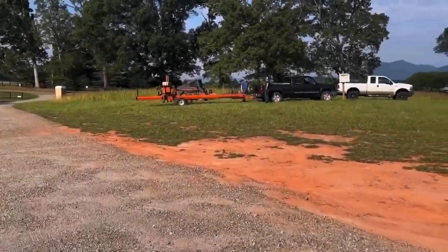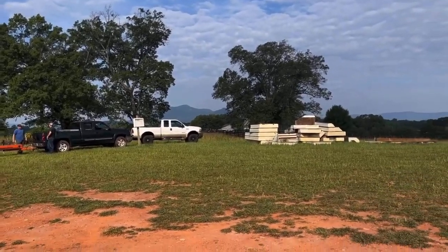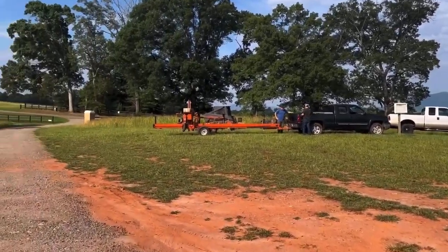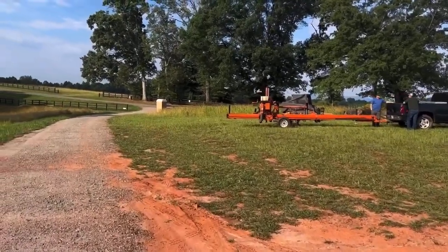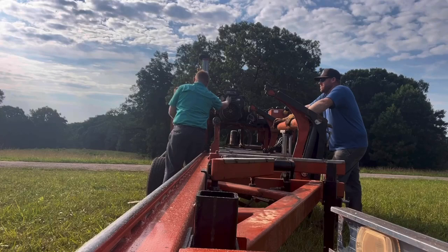We're here at the job, and look at the view we got. It's better over here. Goodness. It's a good place to work today. All right, we got the machine level and got the support part down. Now we're gonna fire it up and get it back to its operating position. We're probably gonna need that cleared out with the chainsaw.